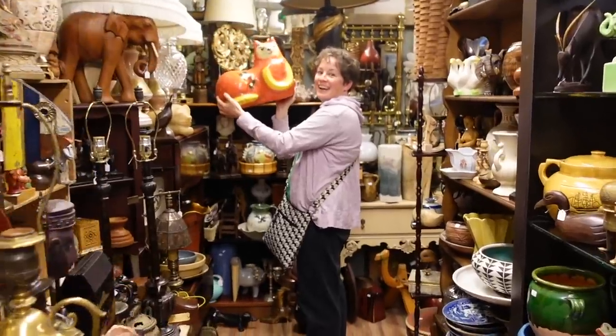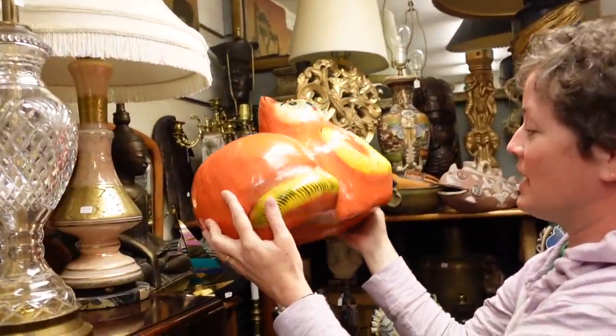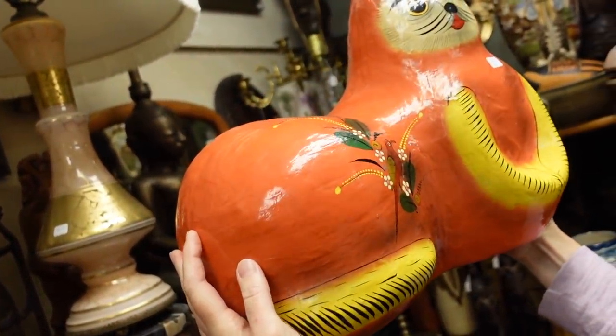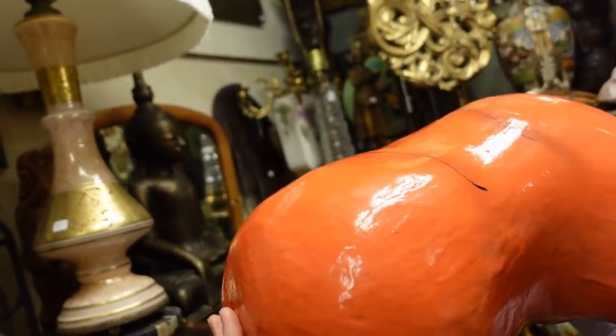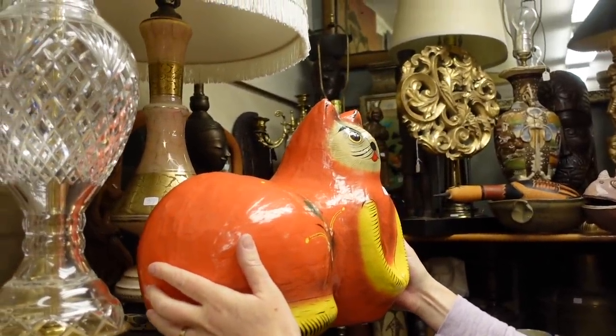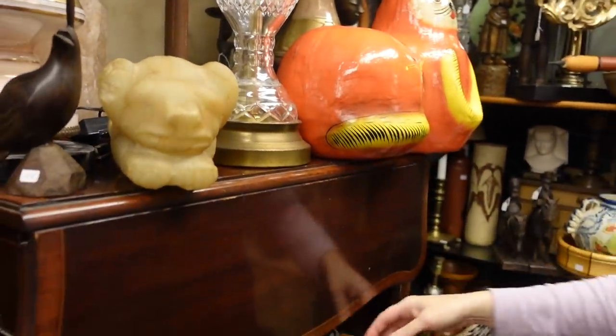$29. Oh my god. Look how big it is. It's like paper mache. Oh my gosh. It's delightful. I love the color. But you know, I can't list oversized items right now. That's so cool. I'm a little tempted.